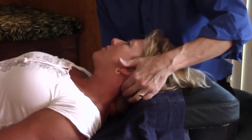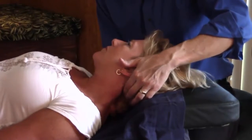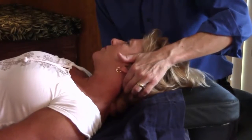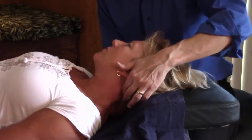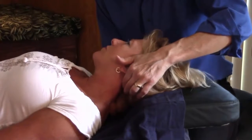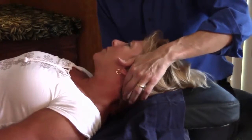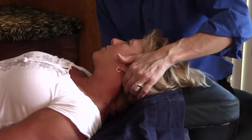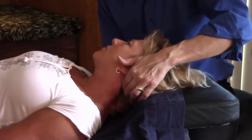It's a very different model than just kind of gliding up the neck or working in a whole area. The person can feel that specificity. And that, as you all know from being on the table, is a really wonderful feeling, to know that everything you're doing is targeted exactly to one area.